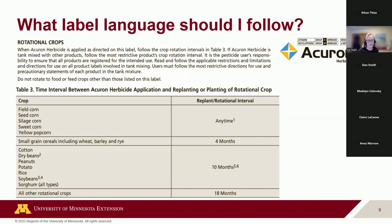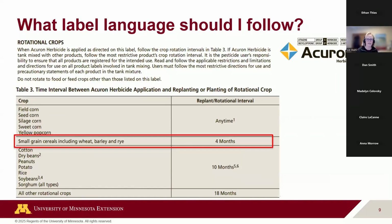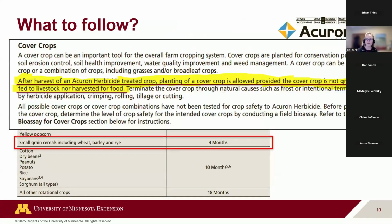Now we had something come up. We have a program we call Cover Crop Academy, and we were going over this kind of information and looking at these herbicide labels. This is one example, the Acuron label. And here's just a snapshot out of that, looking at the rotational crops. And you look at those intervals. Here we have 4 months that you have to wait from application till you could plant wheat, barley, or rye. But if we look deeper on the label, they also have some cover crop language.